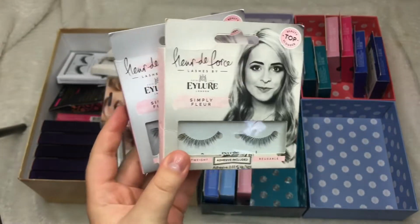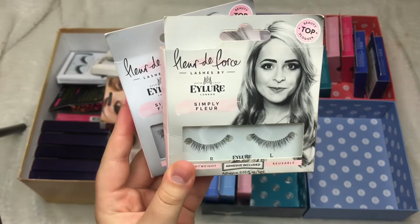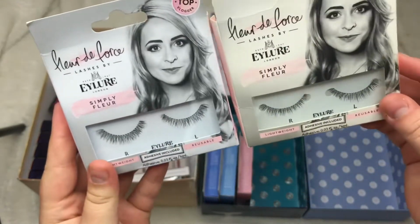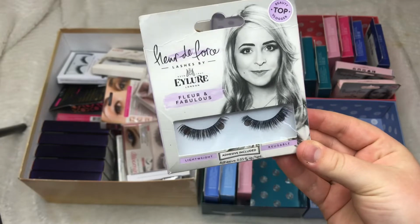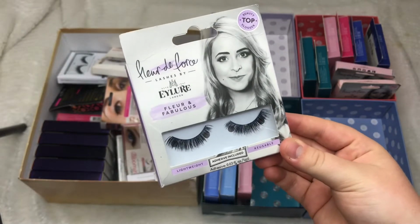And I've got number 116, which I just don't think I'm going to wear, so I'm going to pass these on as well. And then I have two pairs of the Eylure Fleur de Force Simply Fleur lashes. These unfortunately are too short, so I'm going to pass these on as well. So from the Fleur range, I have the Fleur and Fabulous lashes, which again I think are going to be too short, so I'm going to pass these on as well.